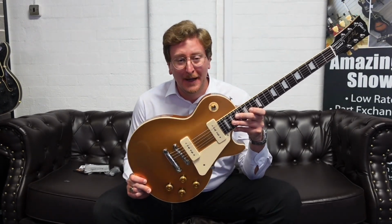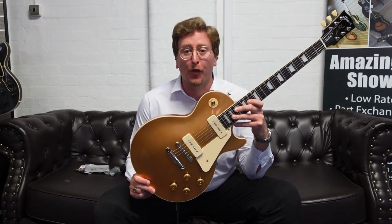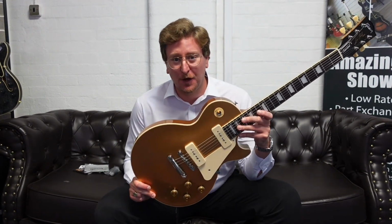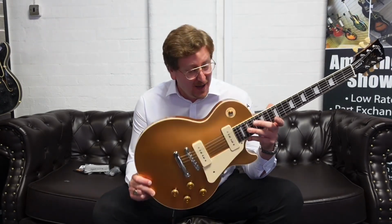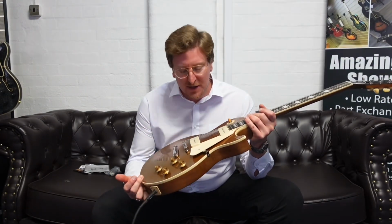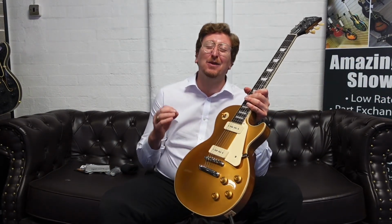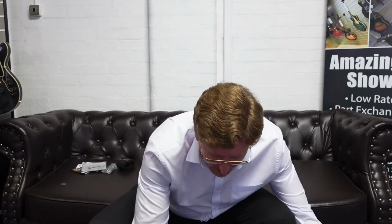Standard Goldtop loaded with P90 humbuckers that is available to my right now on the Rimmers Music website, rimmersmusic.co.uk. It is a unique listing for this actual guitar that sounds absolutely amazing and is an absolute joy to play. Those P90s sound gorgeous, they really do. The guitar comes with a beautiful Gibson hard case to boot.